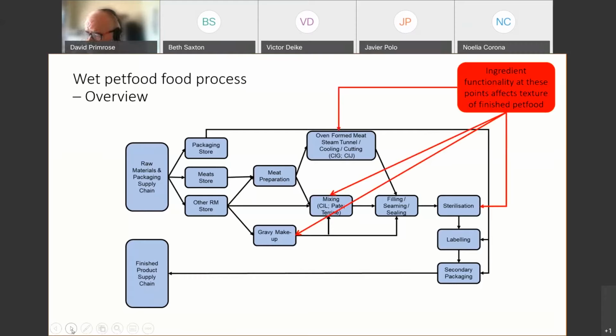So where you see the red arrows coming to this process flow are the areas where the functionality of the meats or the functionality of the gelling agents or the functionality of fiber is important. For example, we see the functionality of the gelling agents and thickeners is important during the gravy makeup. The functionality of the meats is important during the heat setting process. For example, this is where the spray-dried animal plasma will be used.